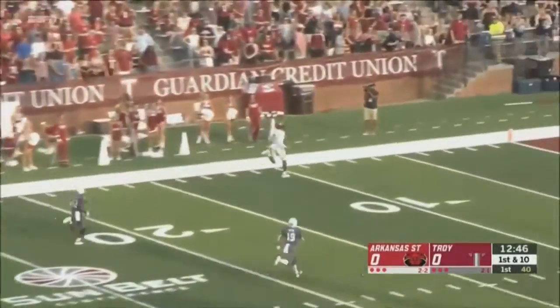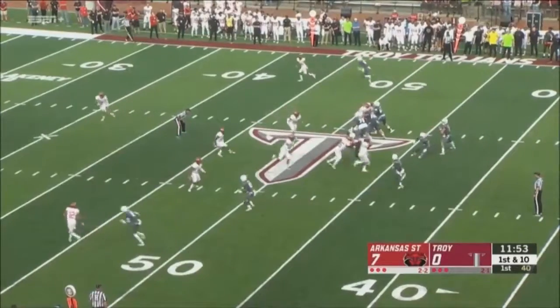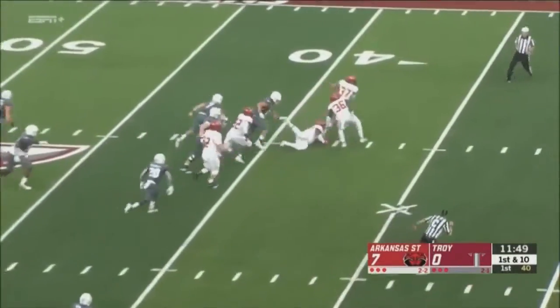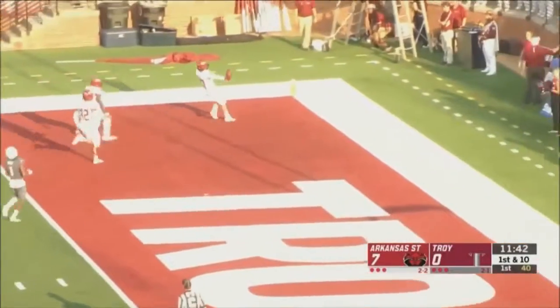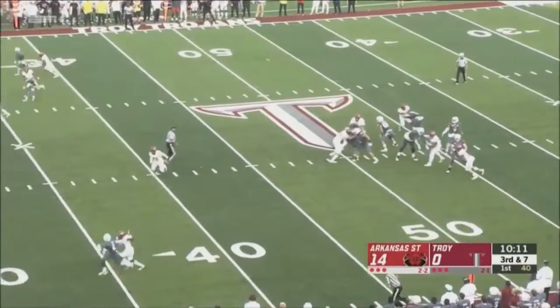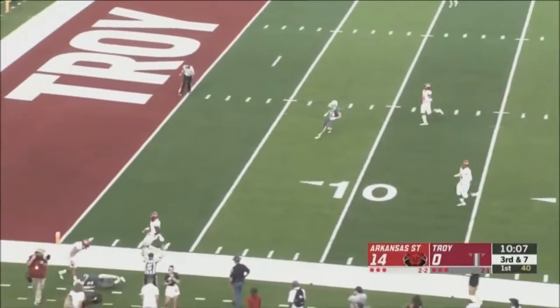Brutal. But yet, in the end, down your starting quarterback, down your first 4 running backs, essentially, hurt all over the defense, and find a way to pull out that road victory really speaks to how resilient this team is and how much fight they really have in them. I was really proud and very impressed with the road win overall.